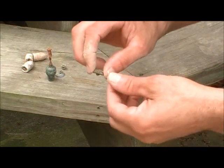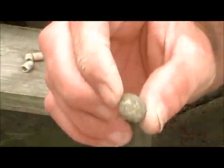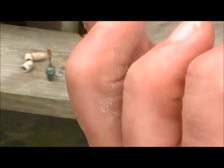And the best find of the day, an Eagle infantry button with a little bit of gold still on it. Clean it up a little bit more. The back's kind of rotted out pretty bad, but nice, real nice. I like it a lot. But look at all that gold.